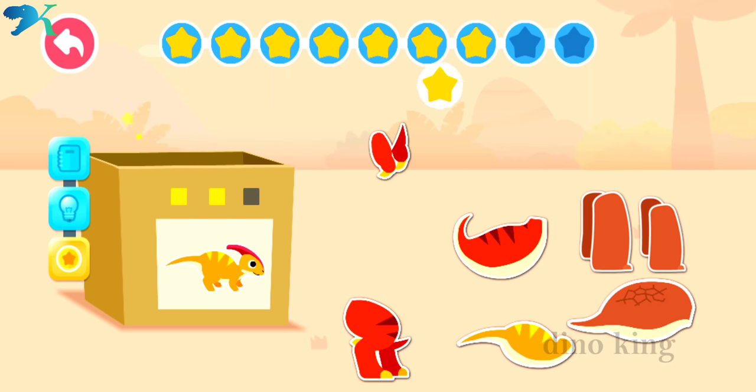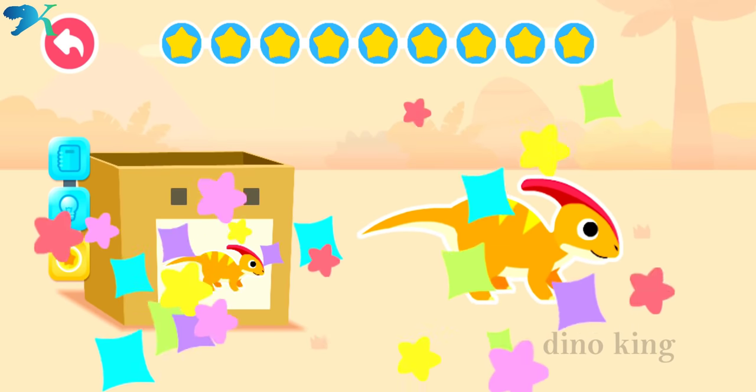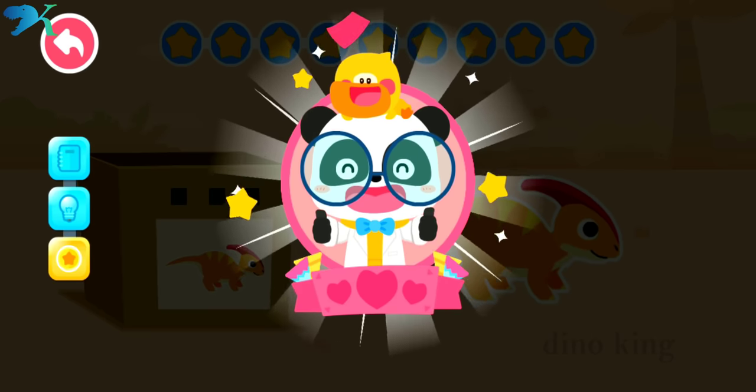Limbs. Body. Parasaurolophus. Great job! Let's learn more about dinosaurs.